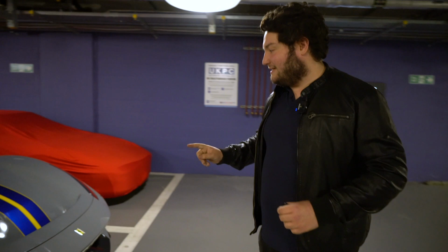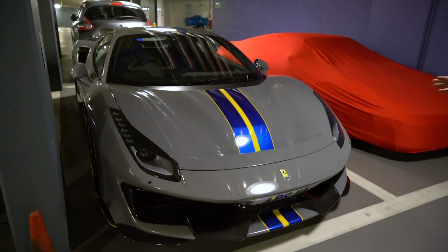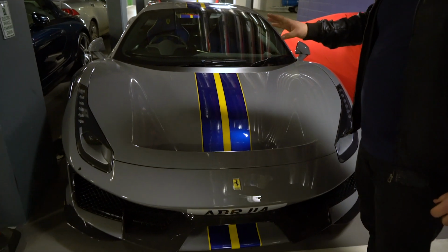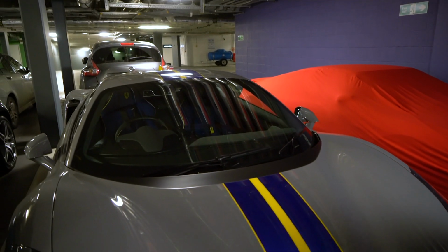This man has a 488 Pista that is so tailor-made there isn't a thing on it that is from standard. So it's almost like this Nardo grey colour, you can't call it Nardo grey. But then you've got this blue stripe in the yellow, and the interior, well, instead of explaining to you about the interior, let's just head to some B-roll so you can see the extremities of this car.